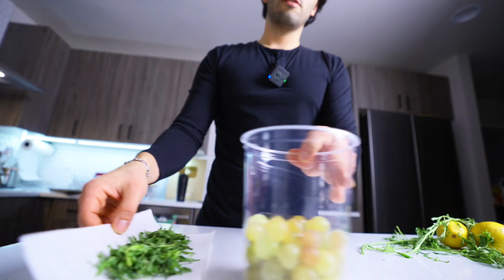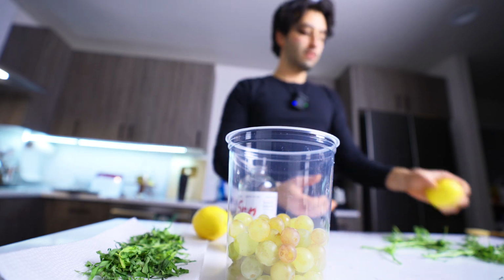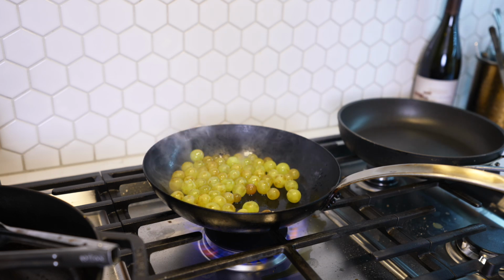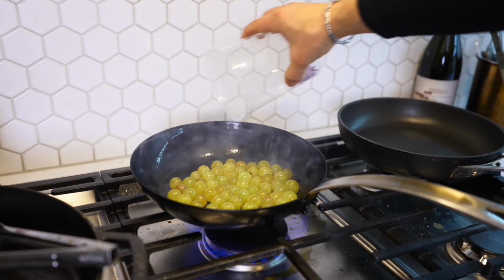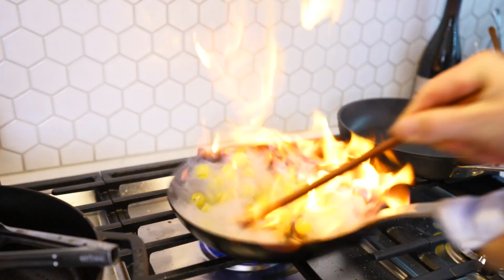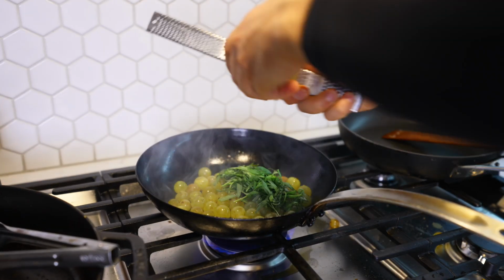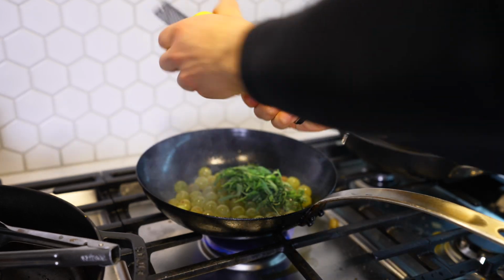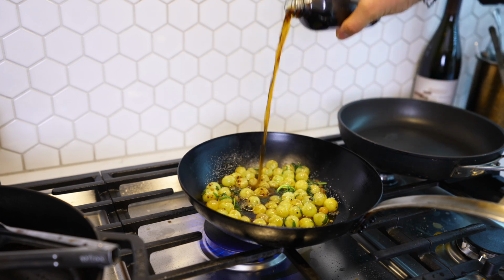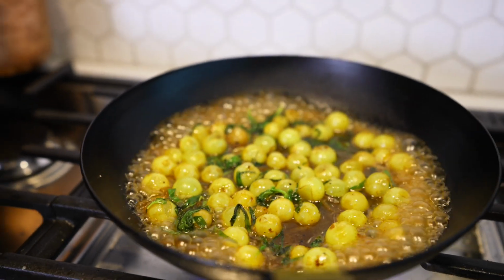Tarragon, grapes, lemon, fish sauce. I'm gonna toss in my sunflower oil. And then from there, I'm gonna toss in my shallot on the side there. Tarragon goes in, then my lemon zest. Salt, fish sauce, lemon juice. And now as you can see, we're starting to get some nice caramelization on this.